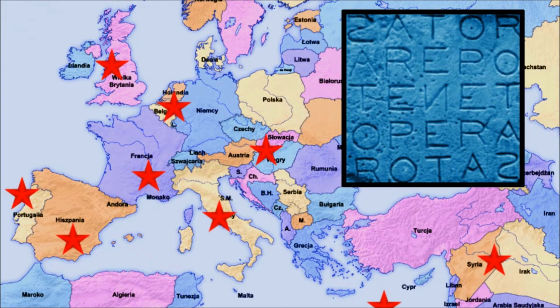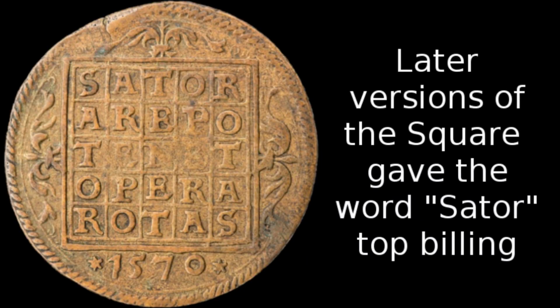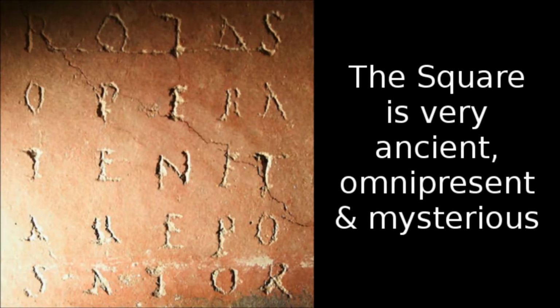The ubiquitous Rotas-Sator Square has been discovered throughout the Roman Empire from the 1st through the 4th centuries AD, and from England down to Portugal and across to Syria, as well as many other countries in between to include France, Turkey, Egypt, Hungary, and Spain. Older versions display Rotas on top, and later versions give the word Sator top billing. The square is very ancient, omnipresent, and up to this point mysterious.